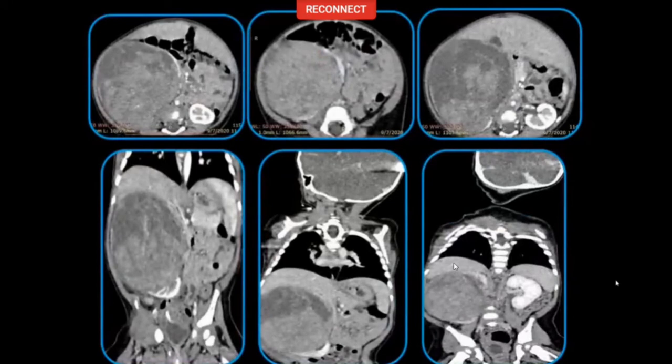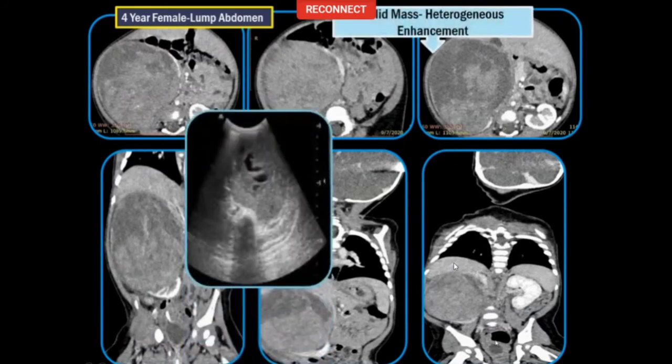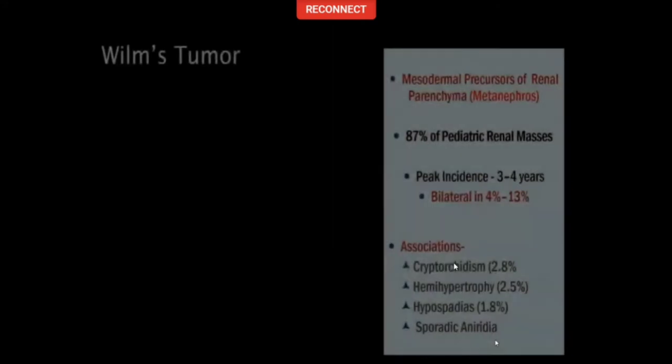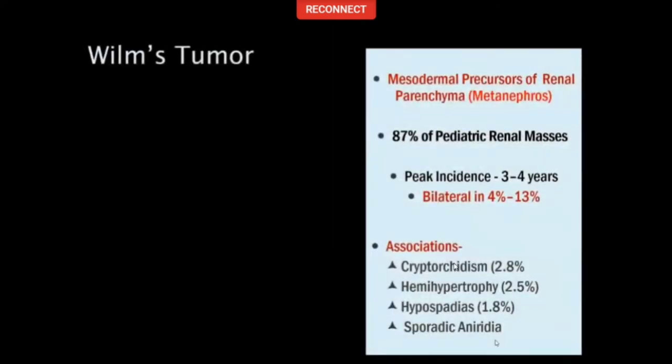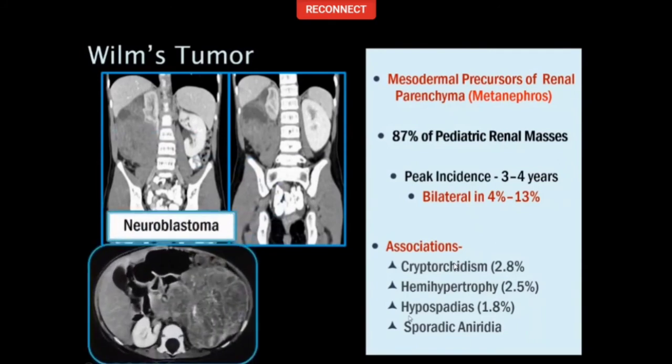Again, a heterogeneous mass in a child who is 4 years old, and look at the heterogeneous enhancement over here. And this is a solid mass. And when you see this, you know that you're dealing with Wilms tumor, the commonest age of presentation being 3 to 4 years. The tumor develops from the metanephros. It grows by direct extension and spread within the abdomen, and also hematogenous spread is common.